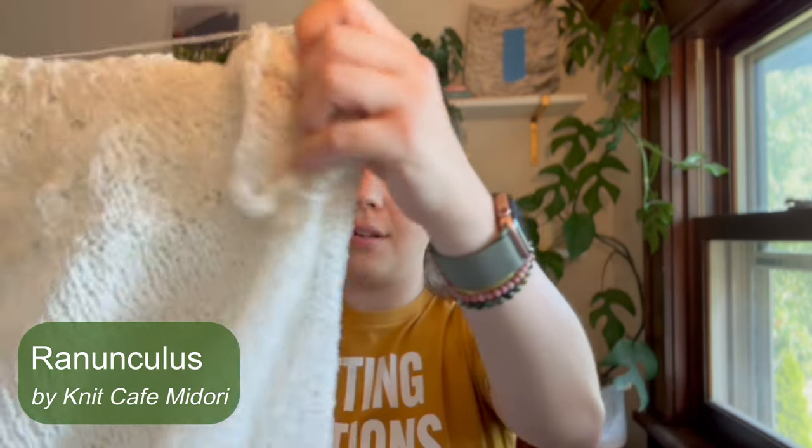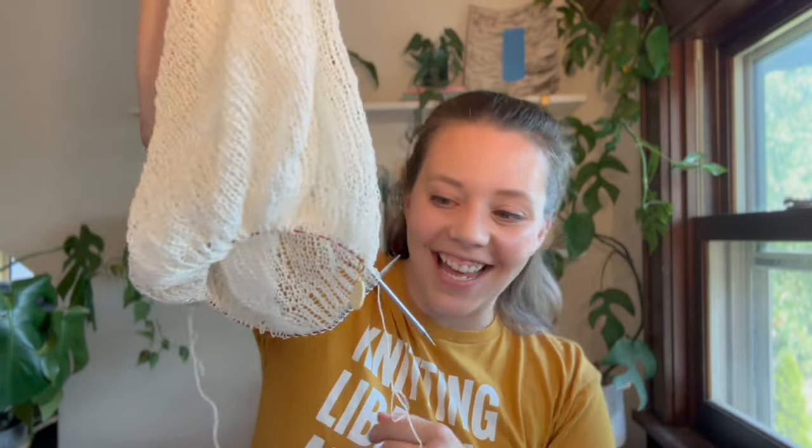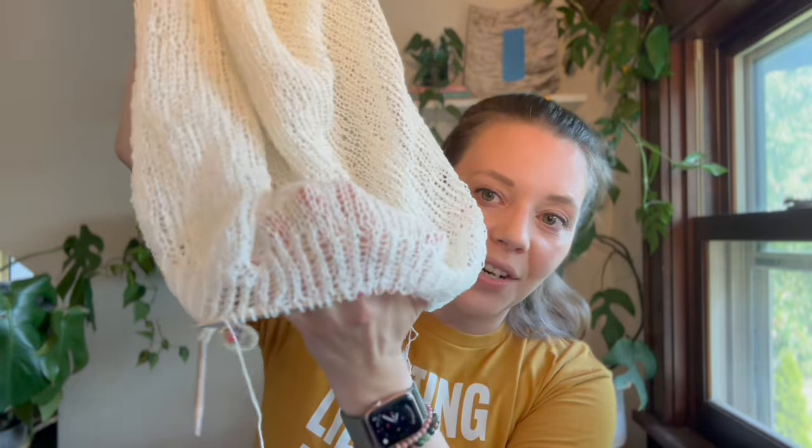I'll transition to WIPs because I am like two rounds from having a finished object. And that is another Ranunculus. So this will be my fourth Ranunculus that I've knit. Isn't it so pretty? So I am nearly to the end. I'm in the ribbing section of the hem. I've decided I'm gonna do an I-cord bind off. I did I-cord bind off on the sleeves, get it to focus there.